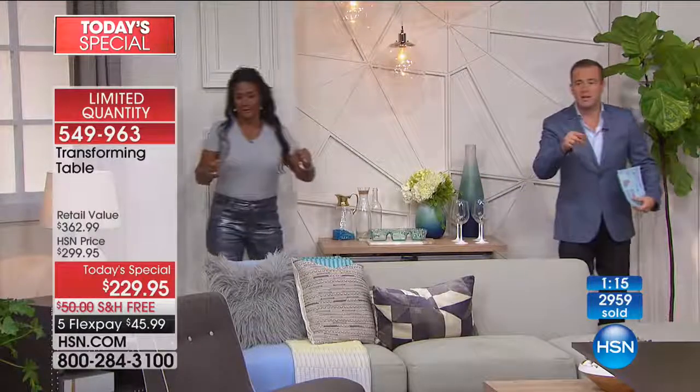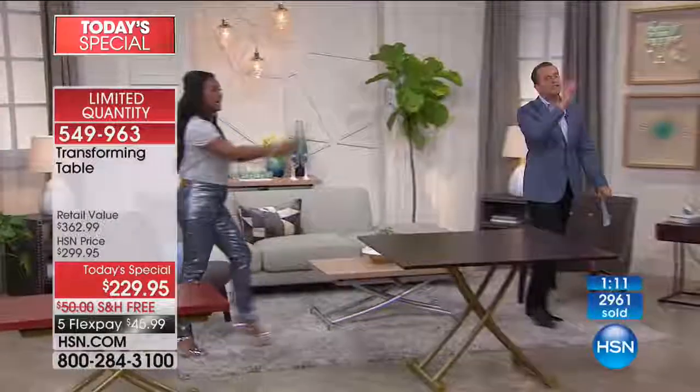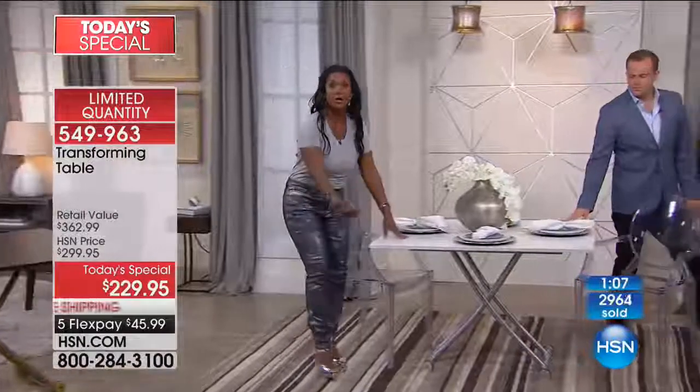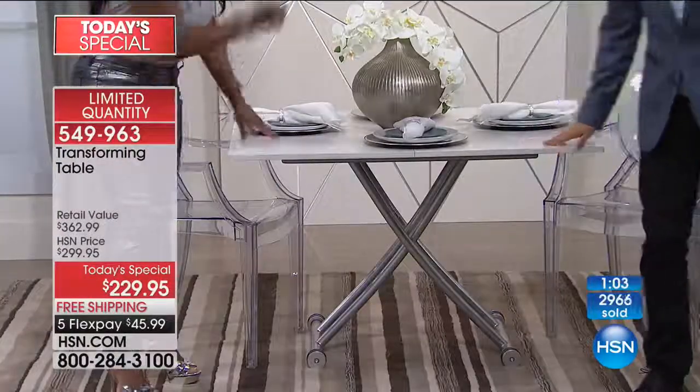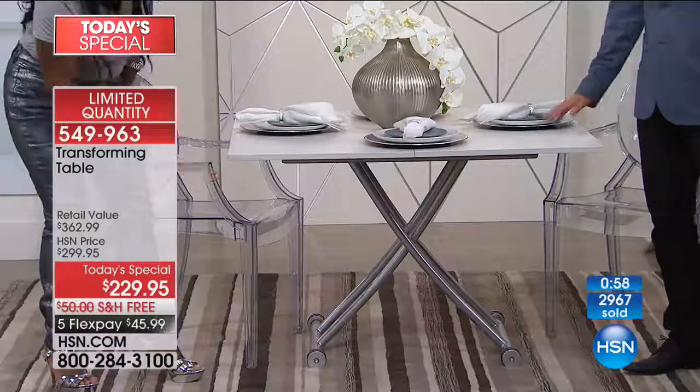Let's go this way. Quick, quick, quick. 90 seconds. 90 seconds. And then we have our dining room. Which looks amazing. The dining room. This is in the white. Very, very important. This is in white with the silver. All of the bases, irrespective of color, brass or silver, are made of steel. Yes. Solid steel. It just has this silver matte coating.